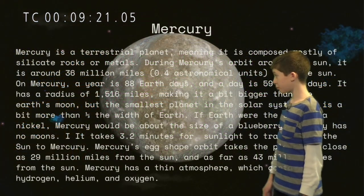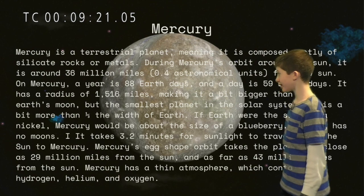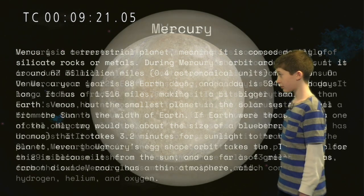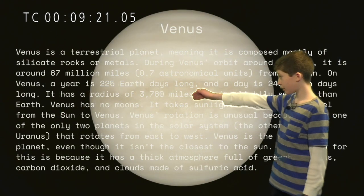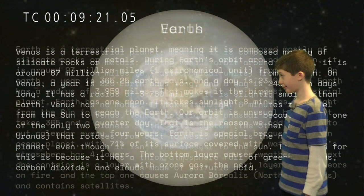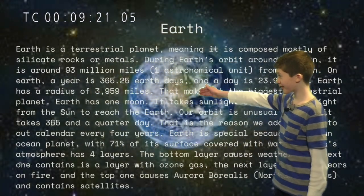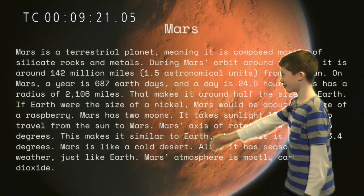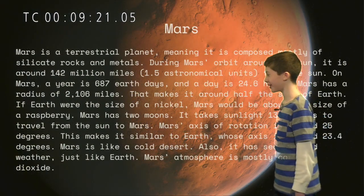Mercury is a terrestrial planet, meaning it is composed mostly of silicate rocks or metals. Venus is also a terrestrial planet. Earth is also a terrestrial planet. And Mars is a terrestrial planet too.